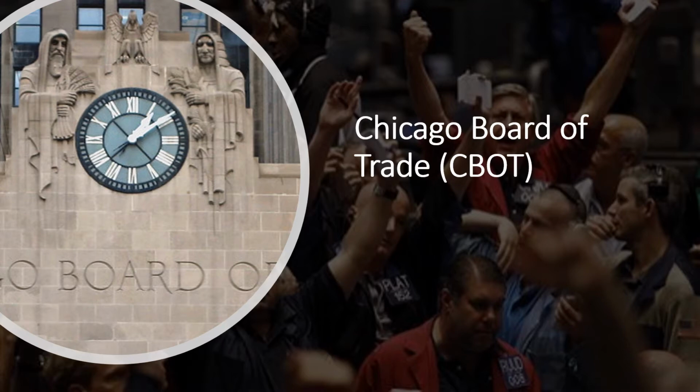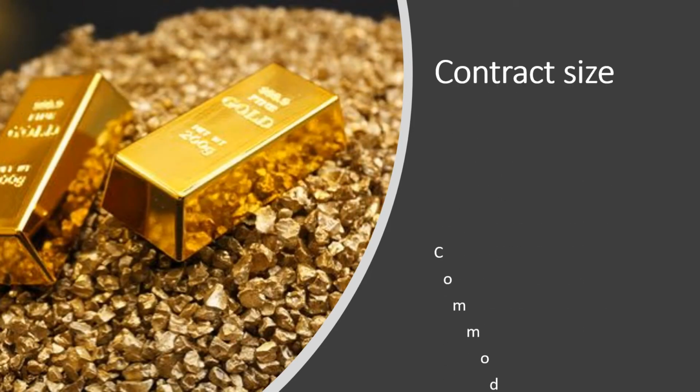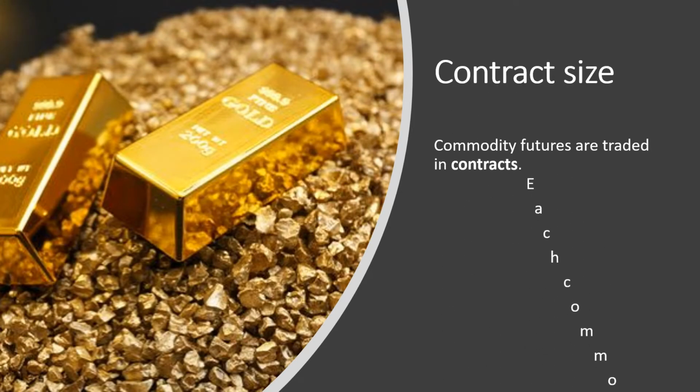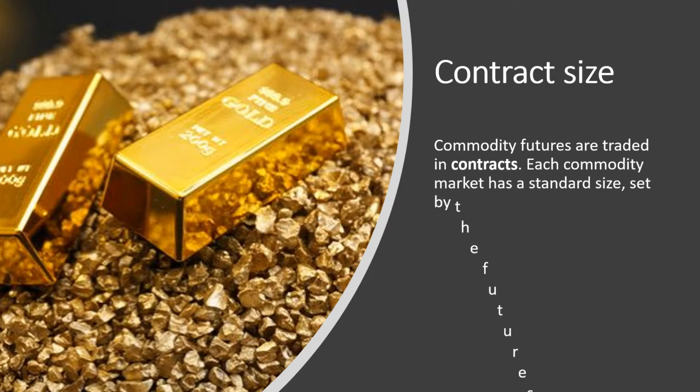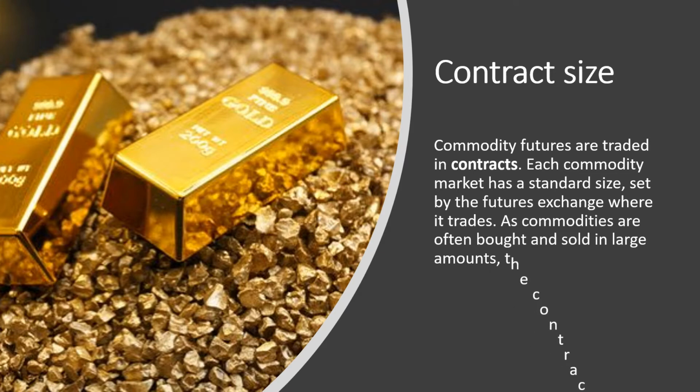Contract size: commodity futures are traded in contracts. Each commodity market has a standard size set by the futures exchange where it trades. As commodities are often bought and sold in large amounts, the contract size also tends to be large. Let's take gold as an example. The contract size for gold futures is 100 troy ounces.